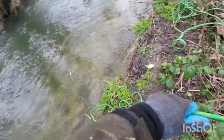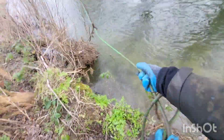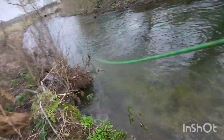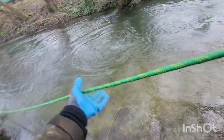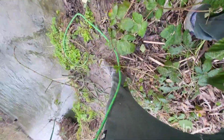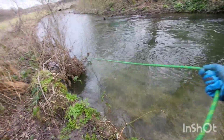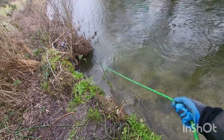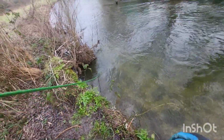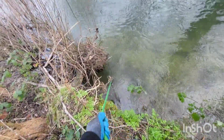I think I'm going to have my last lucky cast now, guys. Let's see if we get anything. Oh, we're caught on a bush. Okay, here it comes, the last lucky cast. Did we get anything on it or not? Soon find out.